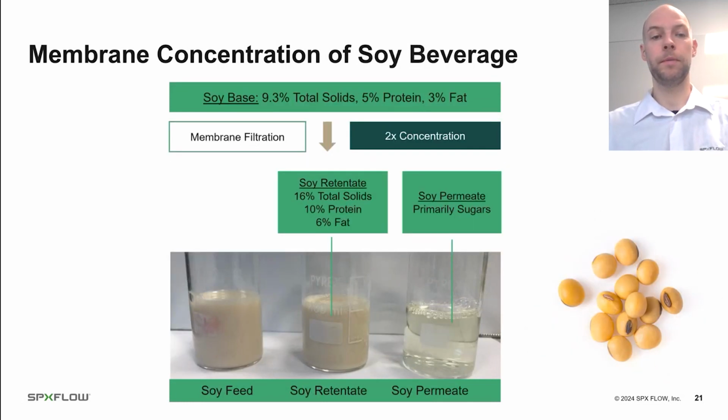If we look into soy beverage, we did other trials where we arrived at the right configuration. We were able to concentrate the proteins in the soy beverage about 2 times. So we go from around 5% protein to 10% protein. Again, the retentate changes appearance and viscosity compared to the feed. And the permeate is very clear again and contains primarily sugars. So a cleanable and viable solution for soy beverage concentration.